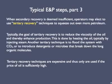When the rate of secondary recovery drops enough, operators may shut down the well. Alternatively, they may pursue tertiary recovery techniques to obtain even more petroleum. Now, the goal of most tertiary recovery operations is to reduce the viscosity of the oil so that it flows more easily into the production well. This is done by heating the oil, typically by injecting steam.